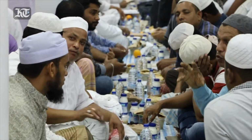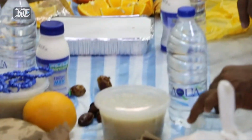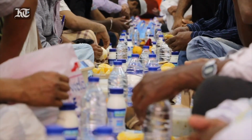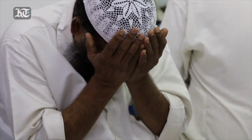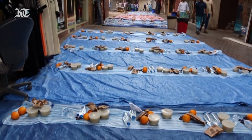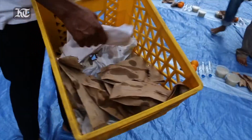An estimated 4,500 Muslims end their fast here daily in what is believed to be one of the largest and oldest iftars in Dubai. The cultural center also serves iftar to 2,000 people in two other mosques. While some are lucky to find a spot inside the air-conditioned mosque, most of them struggle to sit outside on the blue plastic sheets that are spread across 1.5 kilometers around the mosque.